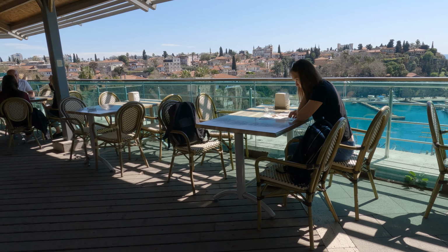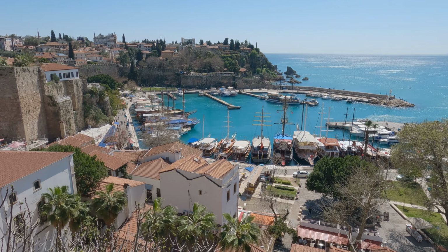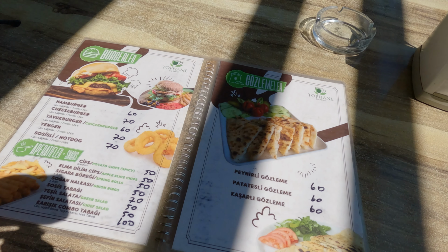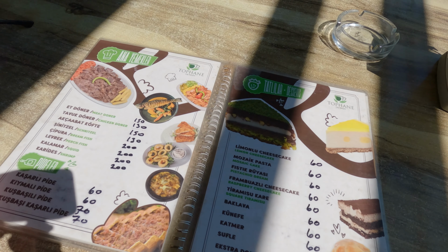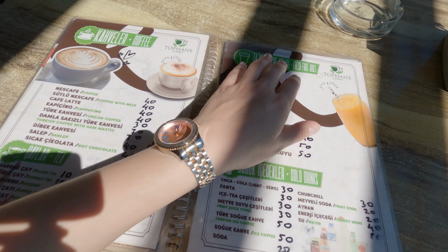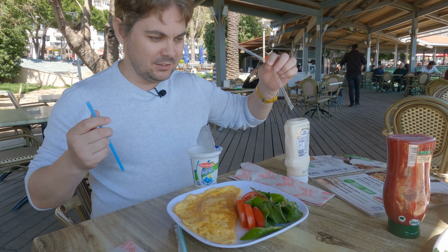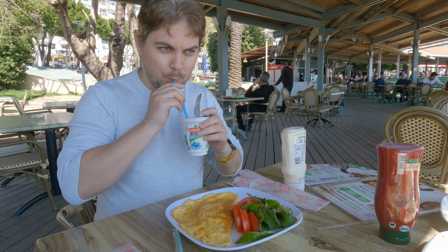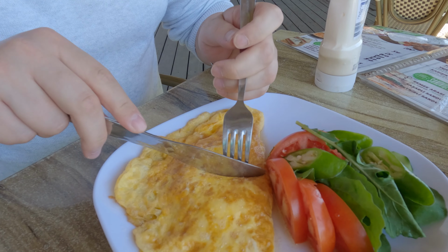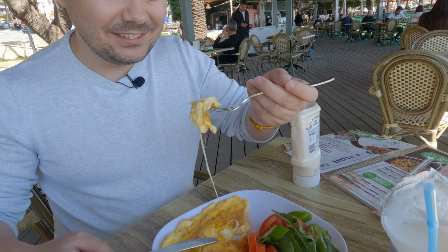We're at this municipal restaurant with our table, and check out the view. All right, I'm trying out first my casserole omelette. All right, well, let's see what's inside. I'm kind of curious. Let's see. Oh my god. Oh yeah, that's good. Good stuff.